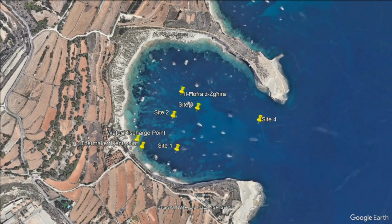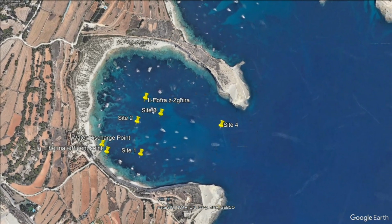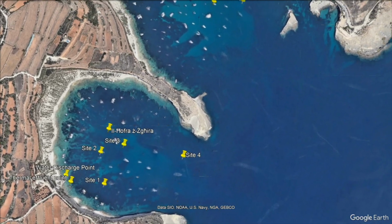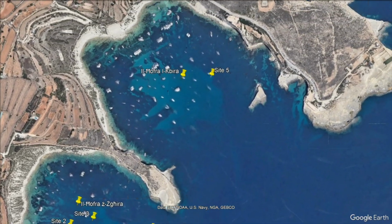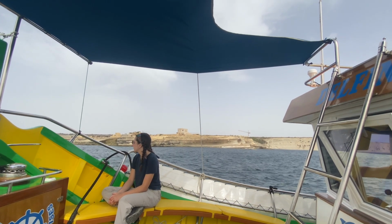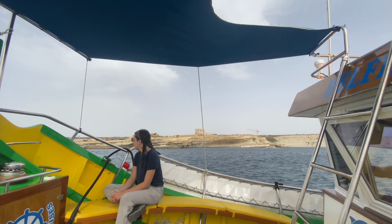Because of this reason, persistent monitoring in both bays is needed to better understand these changes, as well as mitigating possible future damage to the ecosystem. In situ measurements and sample collection took place in 5 different stations, 4 of which are located in Il Ofra Zaira and 1 control site in Il Ofra Bare, as it remains unaffected by warm water discharge.